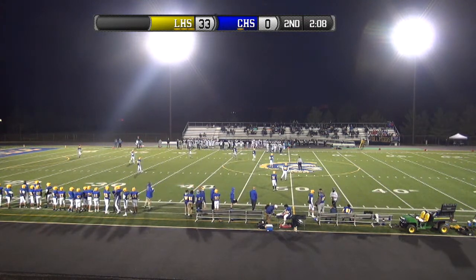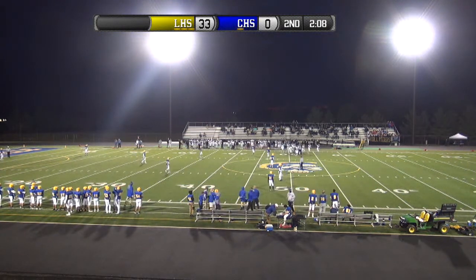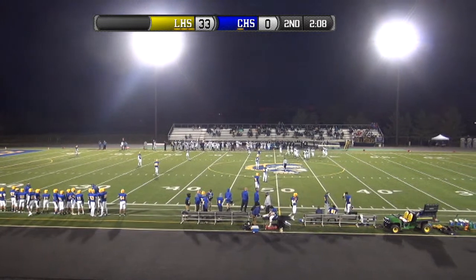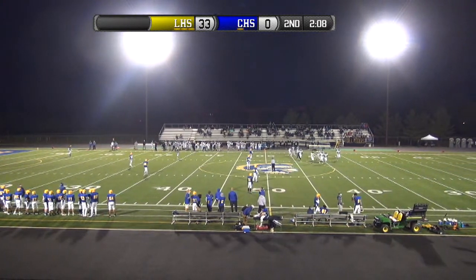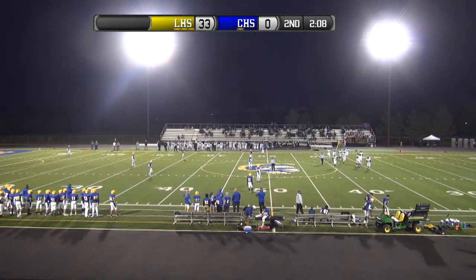Every drive says this time, 11 with 57 yards in 5 plays, 253 across, a 14-yard run drive. Rice's kick makes it 33-0, 2:08 left in the first half.